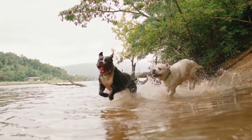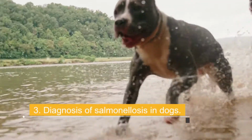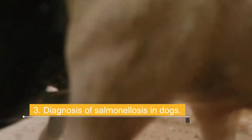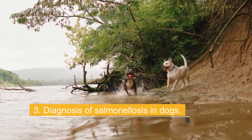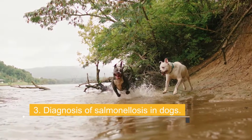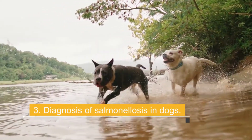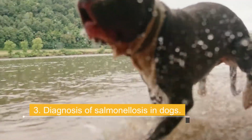3. Diagnosis of Salmonellosis in dogs. Veterinary diagnosis of Salmonella in dogs can be done by stool culture. It can present as positive from the beginning of the infection, reaching maximum positivity in the 3rd week. It is very useful for post-treatment monitoring and for the detection of chronic carriers. Blood culture is performed on selective media and animals can test positive from the 1st week of infection. By the 3rd week, the positivity rate drops to 50%. PCR is a much more sensitive and fast technique than culture analysis.